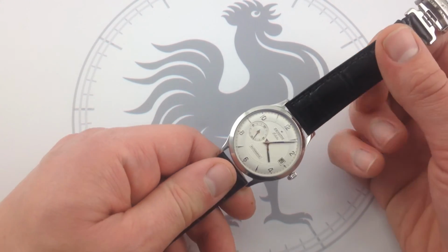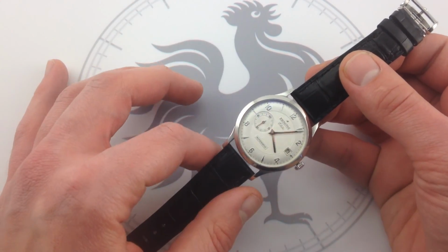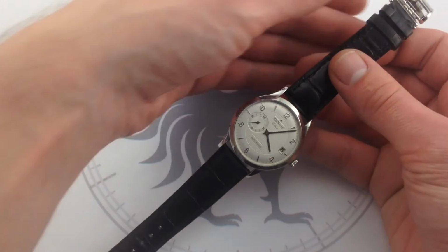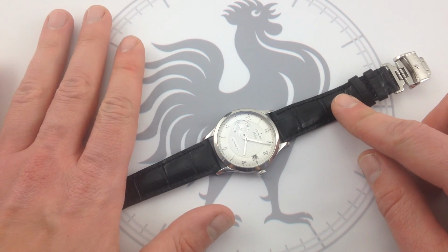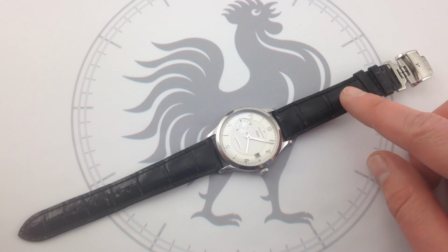This is an outstanding watch. 3 ATM water resistance, so it's not one for the pool, but for almost any other occasion I can conceive. This combination of white metal, a gorgeous black alligator strap, and a full deployant clasp is the ideal companion. This is the one watch. If you're looking for that watch, this Zenith Class Elite, available from Watch You Want, is it.